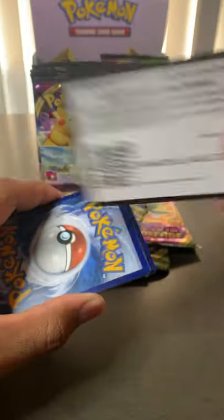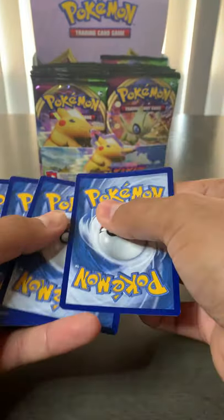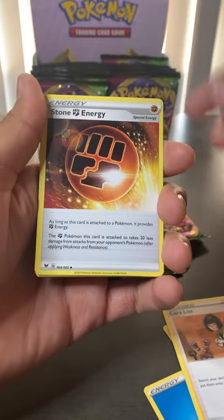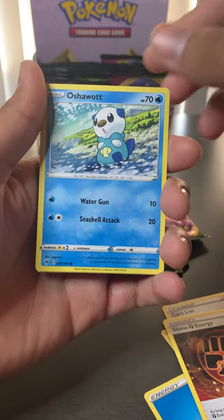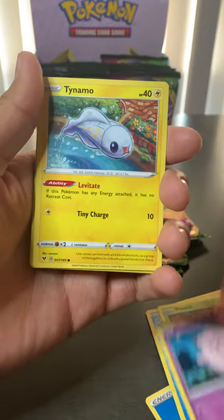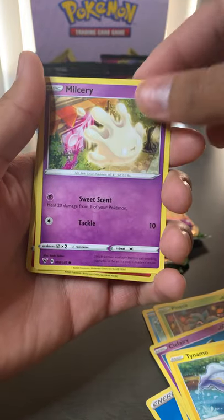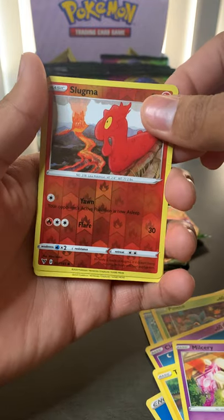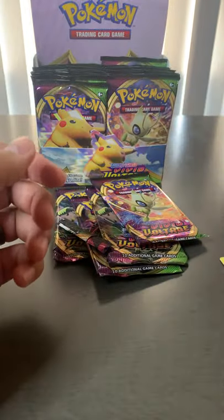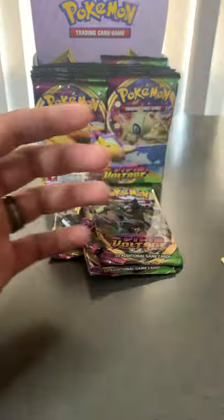Code card for those who play. Slugma and a Terra coin. Yeah. All right, try another pack.